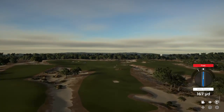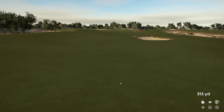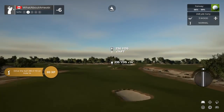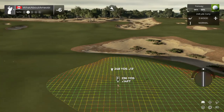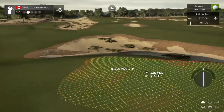And for me, for par 5s, eagles are great, don't get me wrong, but I just want to be somewhere near, like up around the green in 2 and then get up and down for birdie. And if I happen to make a putt or chip in or something, then that's great. So we're uphill a bit. If we go over, it is running forever down into death.